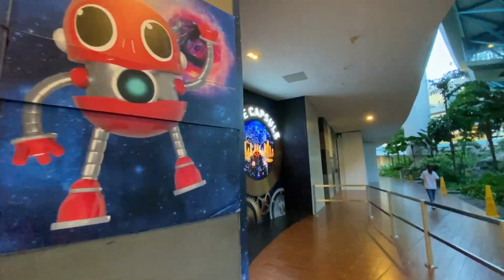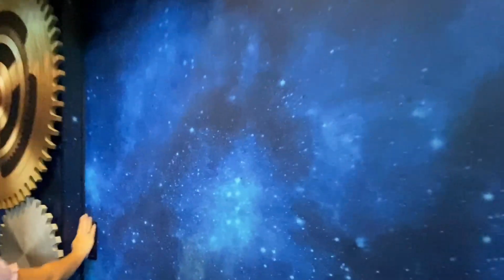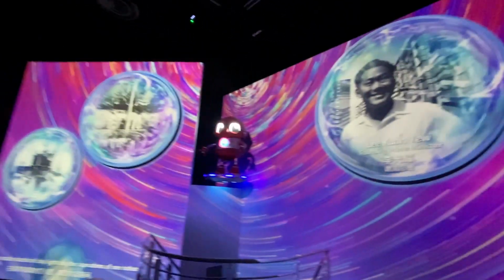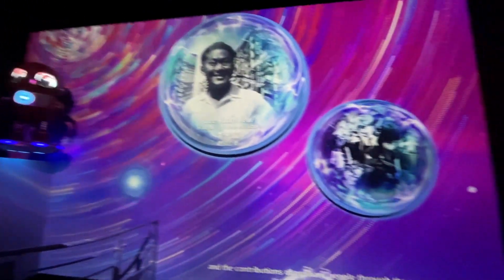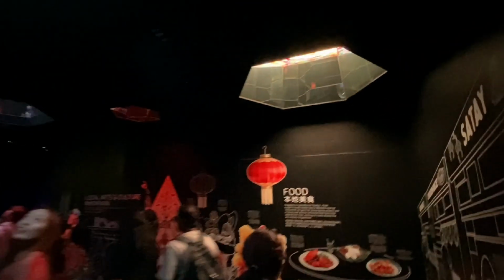We're walking over to the Time Capsule Museum entrance right now. There's a little button on the left to push to open the door. In the museum, you get to learn more about Singapore's history and culture. I really loved the experience because it was very immersive and information was presented with beautiful digital art and exciting activities you can do along the way.